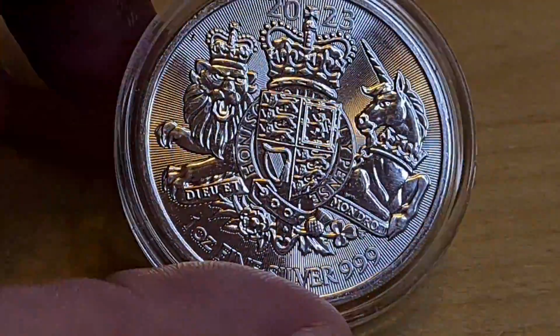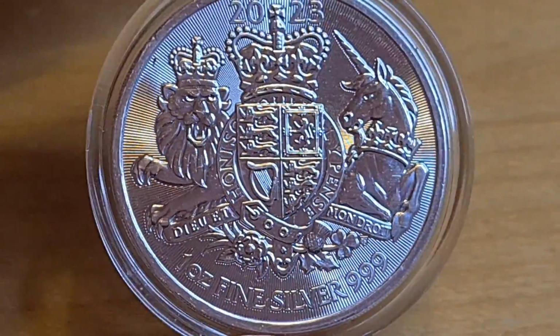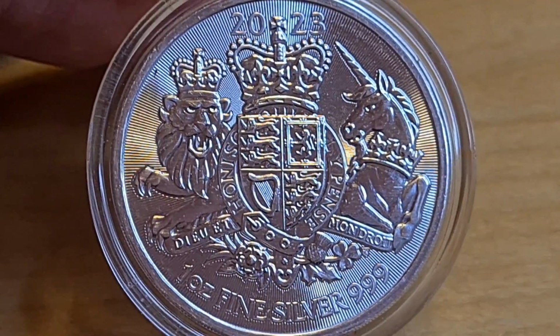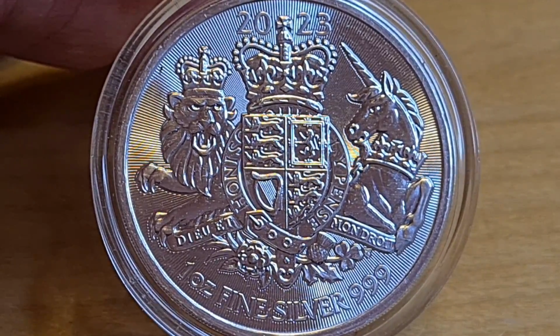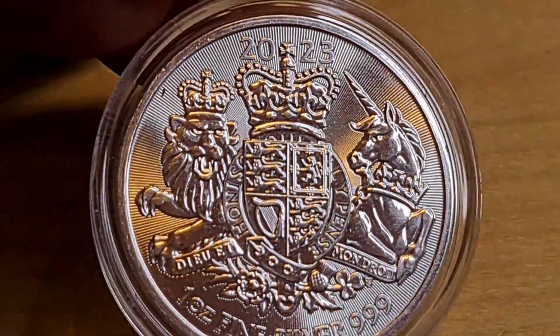But yeah, so the Royal Coat of Arms has not changed at all. But I still think it's one for your collection book. It says the 5th design in a row, and that's made by Timothy Noad. Let's have a look just to showcase and show you what it's all about.